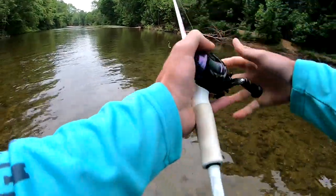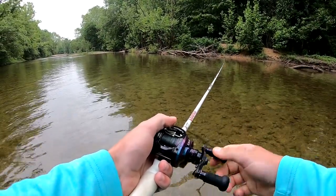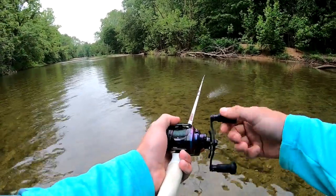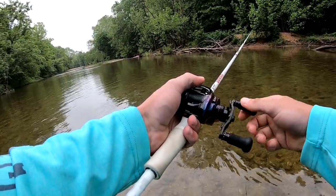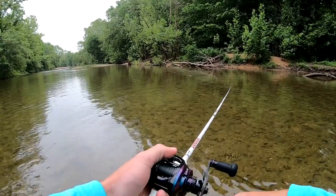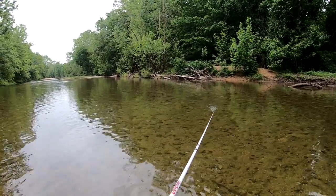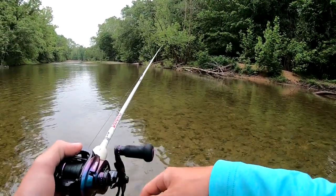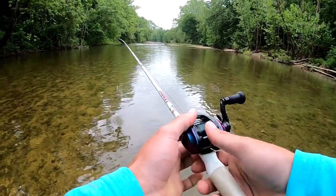Oh my god, this one's bigger. There's one that's about 2 pounds bigger. Oh, he's following it, he's following it. Oh my gosh. If this thing hits it, I'm gonna crap my pants. I have to remember that spot on the way back down.